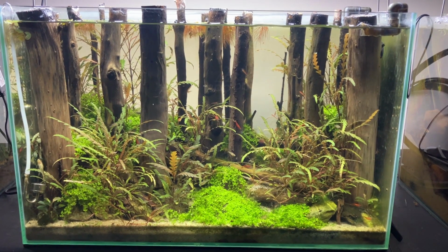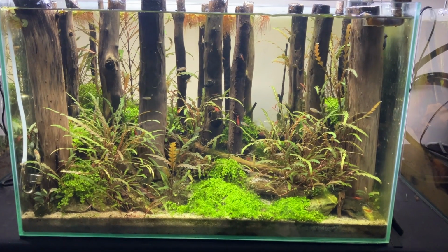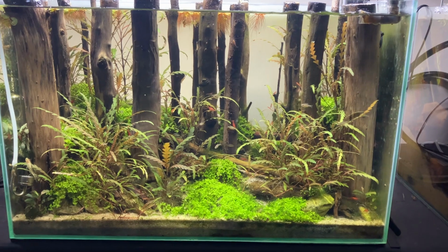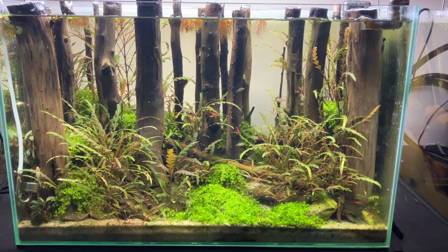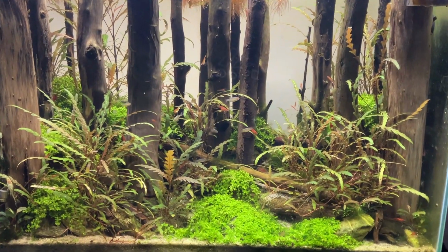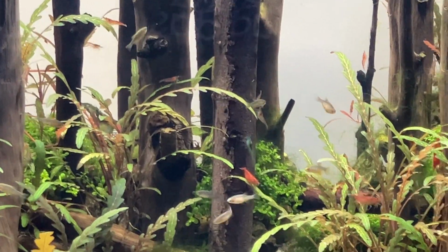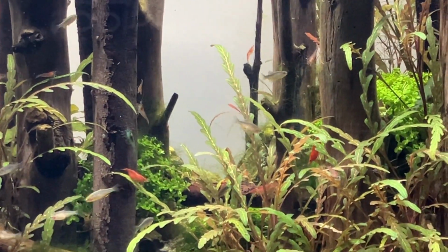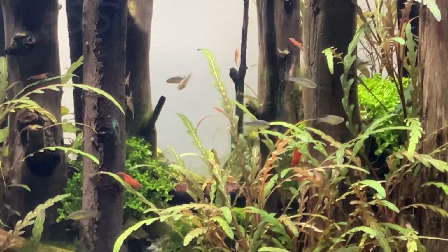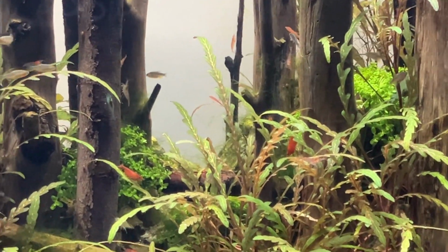Just want to show you the new fish added into the Indonesian style forest scape. The harlequins I took out, they were getting bigger, and swim room was probably becoming limited. So I've added in some Celestial Pearl Danios, also known as Harlequin Rasboras. And thanks to breeder Toni Mason, I was able to pick up 40 of these juvenile CPDs and get them into this scape.